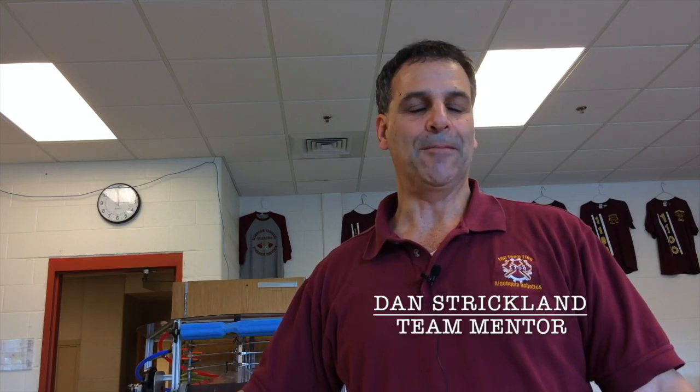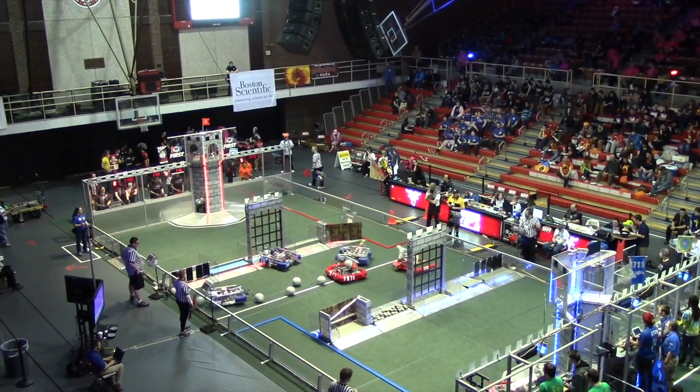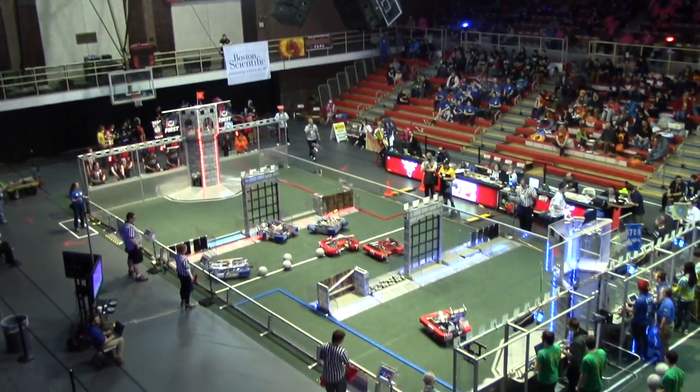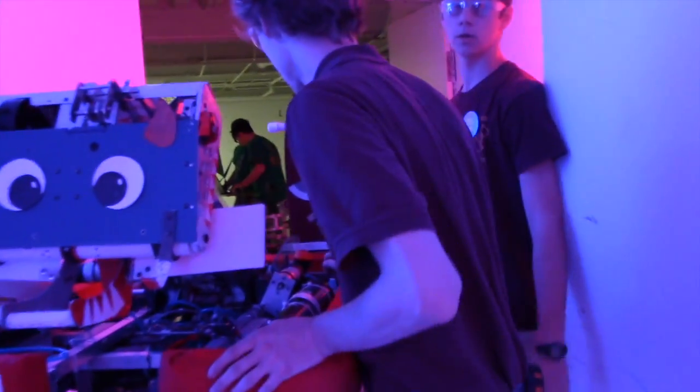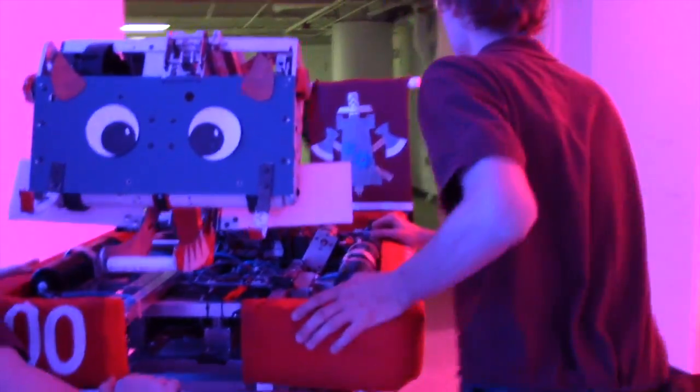We get this challenge, and then we have to figure out how to solve it. So this year was really hard because we have these different terrains to go over. So we spent most of our time just trying to figure out what to do. And we had like half the team wanting to do one thing and half the team wanting to do another thing. It was very difficult.